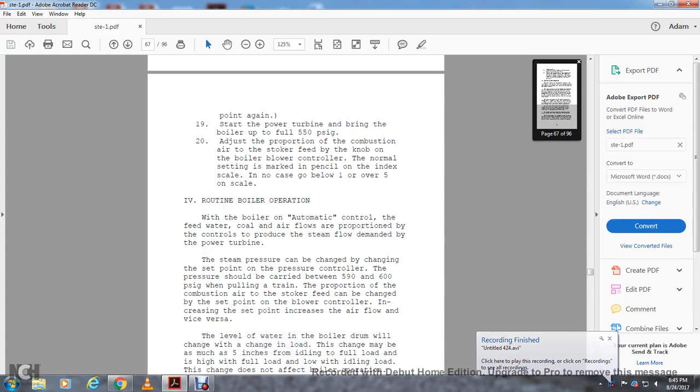All right, routine boiler operation. When the boiler automatic control with the feed water with the coal air flow is proportioned with the control that produced the steam flow demand with the power turbine, the steam pressure could be changed with the changing of the set of the pressure control.